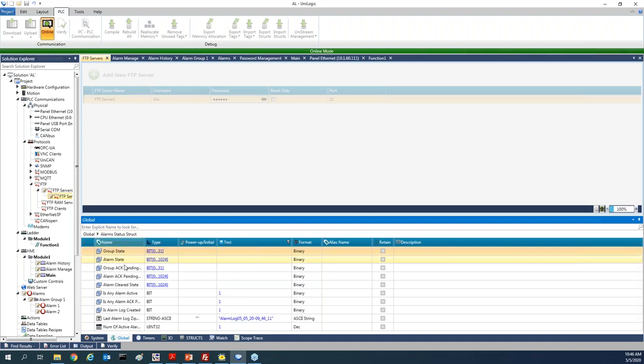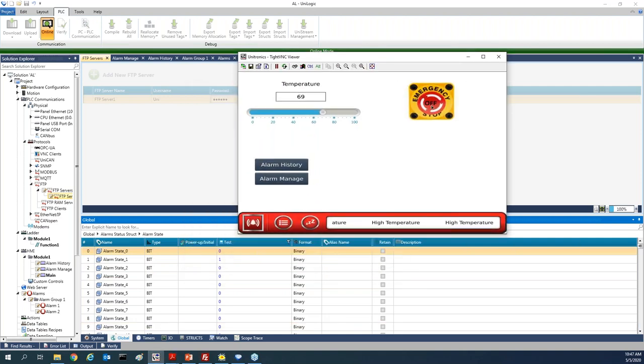Same goes if I go to the alarm state. We said that we can have up to 1024 alarms. This is why we have this array. And remember, the ID of the temperature alarm was 1, and we can see that the bit is on. If I set here the emergency on, we can see now that ID 2, the bit 2, went on. Set it off, it went off. Alarm state 0 is not in use.